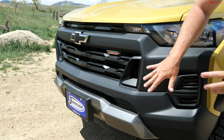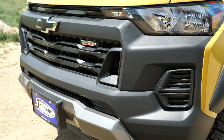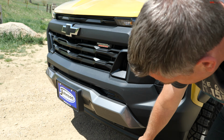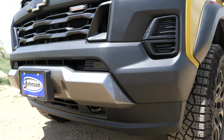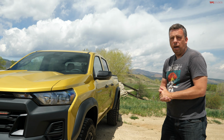I think there's, at least on the Trail Boss version of the Colorado, a little bit too much blackish plastic here in the front. There's a little bit of color down below. The tow hooks are black. I don't understand why that would be the case on a Trail Boss. And also very basic headlamps. This is a more affordable truck after all.